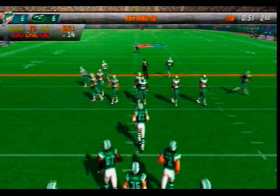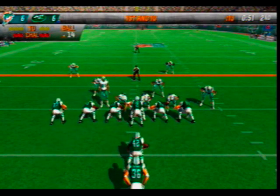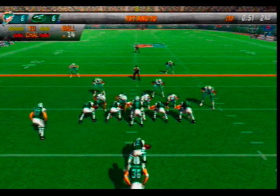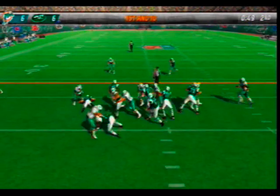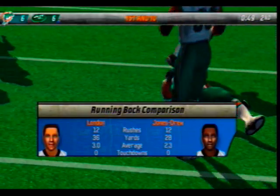Deep in their own territory, start the drive at the 14-yard line. First and 10. The Dolphins come out in a 4-3. Looking to run it here. Williams comes up to make the play at the 17.